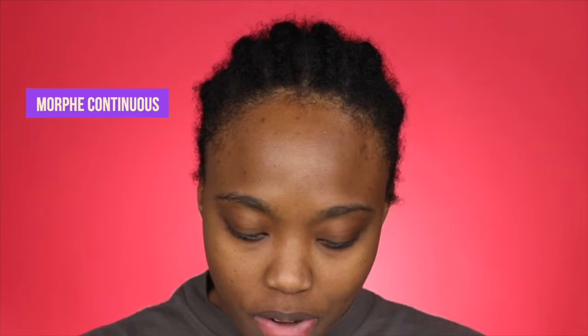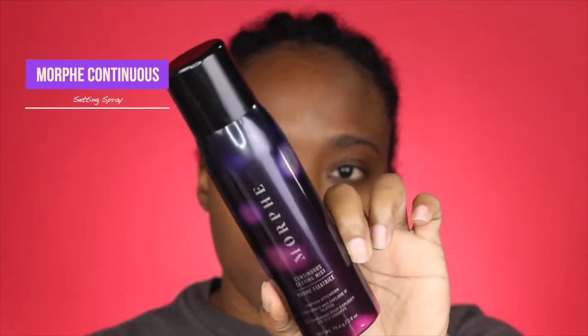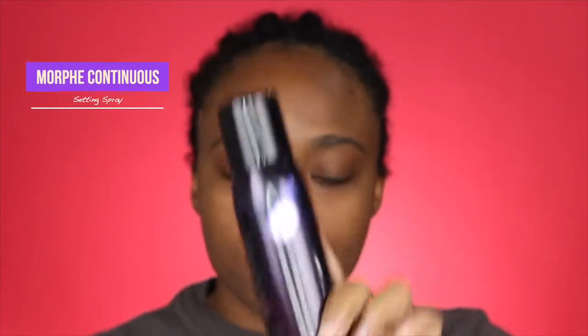Okay, first up, we're going to start off with the Morphe Continuous Setting Spray. Love this setting spray. I like to put it on my face when it's dry. It's extremely dry. It allows the foundation to slip a little bit more, and it feels a lot better. See how we're looking all glowy and stuff?